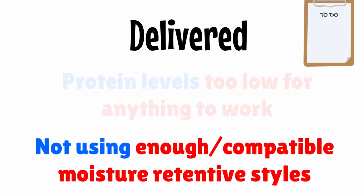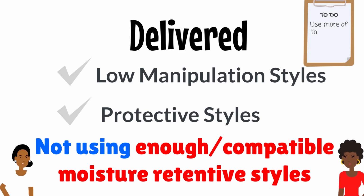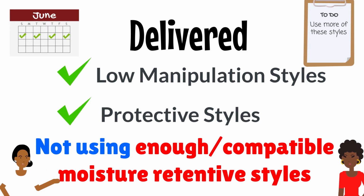Neglecting to use frequent low manipulation or protective styles is another common culprit for moisture being lost. These styles either require you to handle your hair very little or keep your ends tucked away, both of which result in more moisture being retained and less damage. These types of styles should make up a majority of the ones you do to your hair, so at the very least, they should be used no less than 4 times a week for best results.